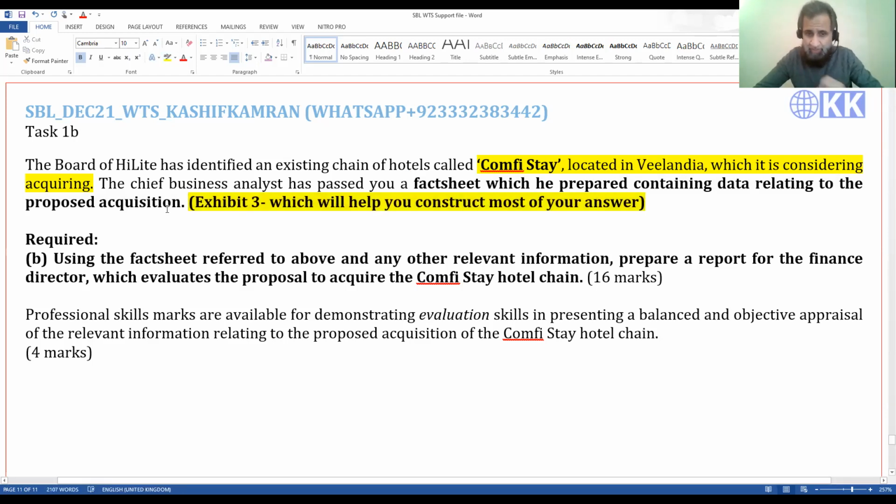Okay, now you come to the requirement. Using the fact sheet, so using exhibit 3 referred to above, as simple as that, and any other relevant information. So the examiner is saying not just using the fact sheet, you can also use any other information. So is the fact sheet the primary source of information here? Agree or disagree? Is this fact sheet the priority information for me to make up the answer? Agree, disagree?